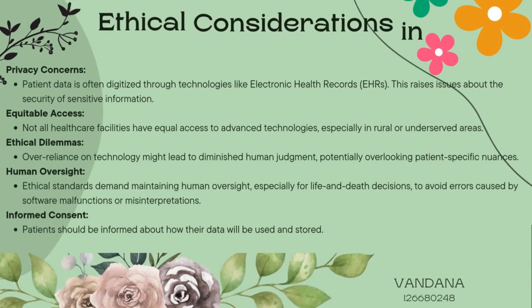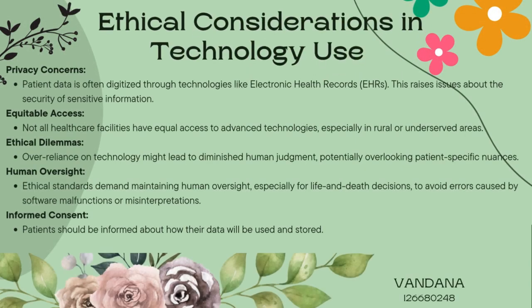So, what are the ethical considerations in technology use? The first one is privacy concern. Patient data is often digitized through technologies like electronic health records. This raises issues about the security of sensitive information. The first and most important concern is the privacy and confidentiality of the patient.